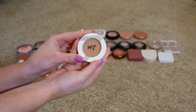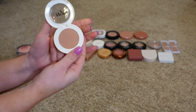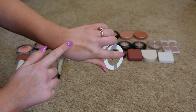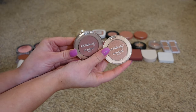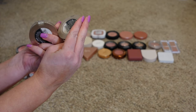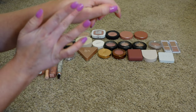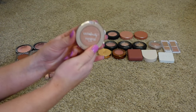All right, so then I have this number 7 matte powder blusher in Honey. I got this in New York, and I do think it is so beautiful. It's such a natural blush, and I love it, and I'm definitely going to keep it. All right, so then I've got two of these. These are the Ulta Beauty Mineral Blushes. I have one that's almost luminous. This is in Tiger Lily, and I do truly love this so much. I can't even tell if you can see that.